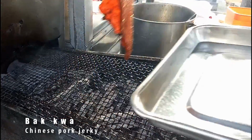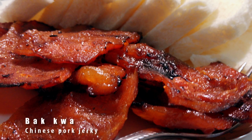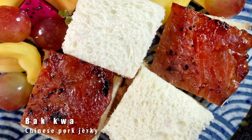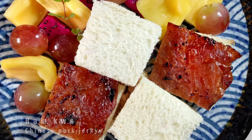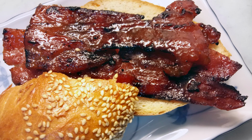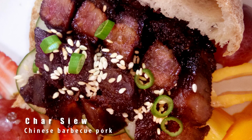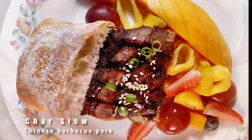Freshly grilled bak kwa, Chinese pork jerky, is heaven in a sandwich. Bak kwa wins anytime over peanut butter and jelly, hands down. Buy some tender char siu from your favorite chicken rice stall and make this irresistible sandwich. It is so good.